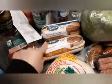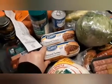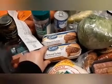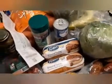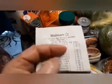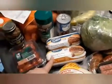Moving on, I got 2 pounds of ground turkey. I really like this ground turkey. It is marked in their freezer section at $1.50 a pound. But when you get to the checkout, it seems like lately it gets charged at $1.66. So I told the cashier, and he came over and adjusted it and made it correct.